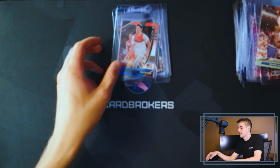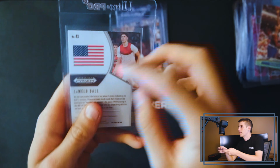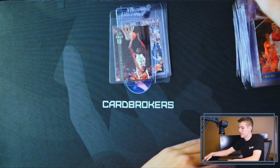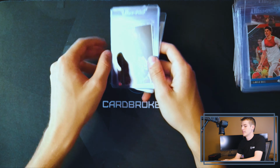A couple more Shaq rookies. There's a LaMelo draft picks prism, red, white, and blue. I didn't really look up any of the prices on any of this, so I may be sending in dollar cards to be graded that I shouldn't be sending in.